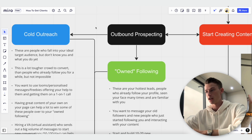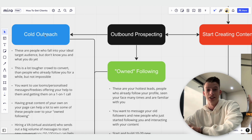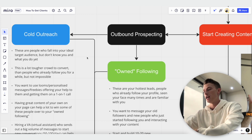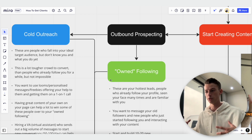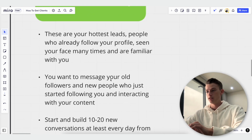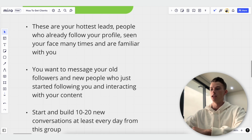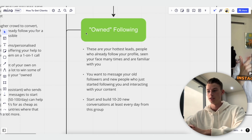And there are 2 types of outbound prospecting mainly. One is the completely cold outreach, when you're reaching out to people who don't really know about you or never really heard about you. And then there is what I call own following, which is people who already follow you, who are familiar with you. And with own following, these are your hottest leads. These are the easiest people to sell because they already follow your profile, they've seen your face many times, and they are familiar with you. They trust you a lot more.